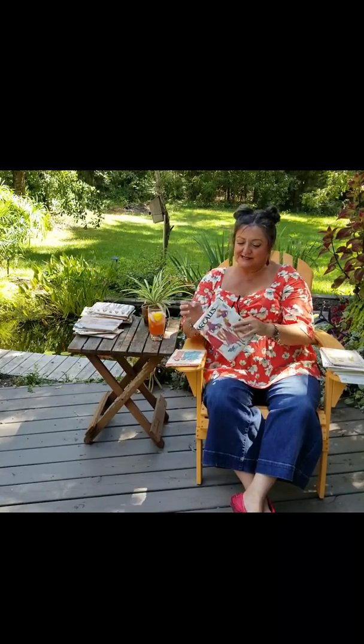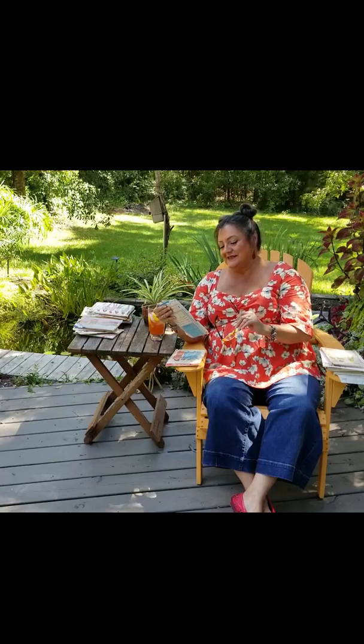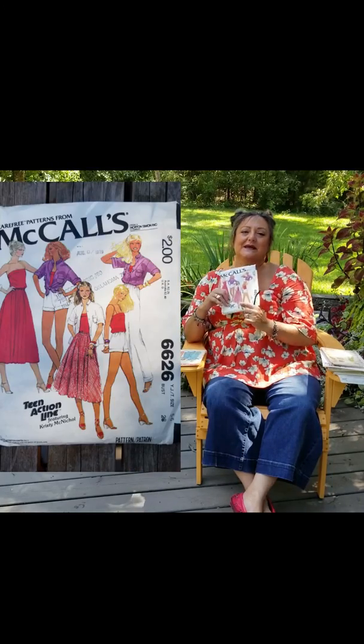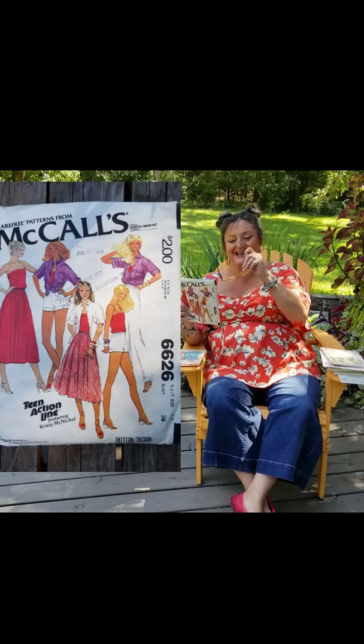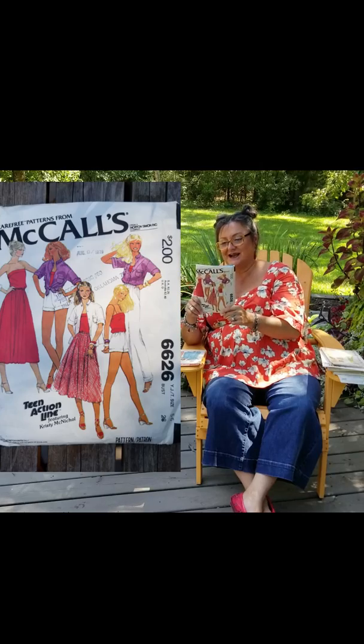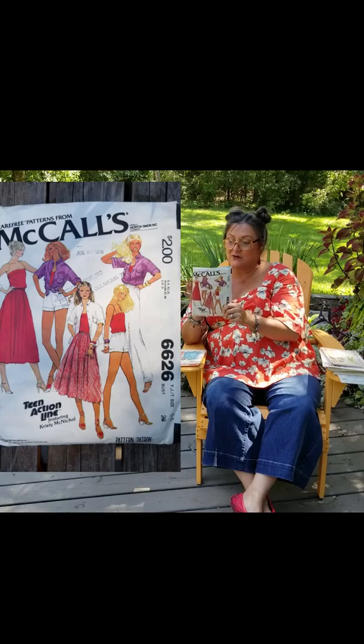Back to Grandma Teresa. This is McCall's Teen Action Line featuring Chrissy McNichol. Oh my gosh, you guys. Remember Chrissy McNichol? This is from 1979. And this pattern has been cut up quite a bit. So I think that Lori probably had all of these. And I like how it's stamped with Oklahoma City, the Hancock fabric in Oklahoma City. So that's just the coolest thing. McCall's 6626.